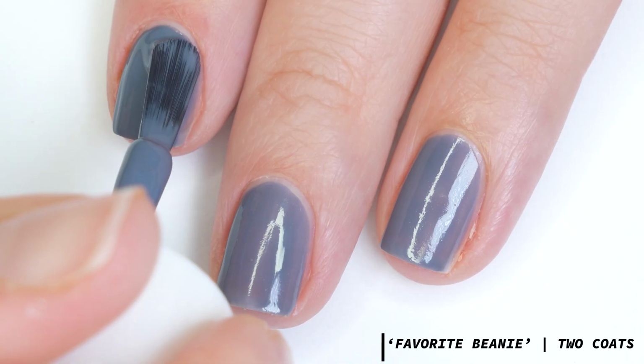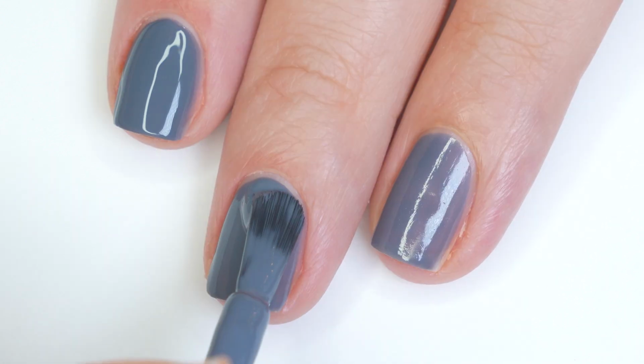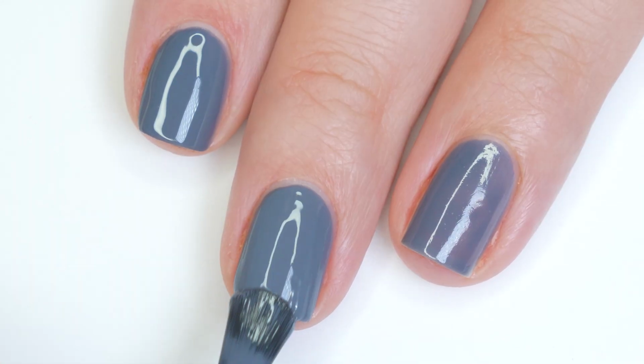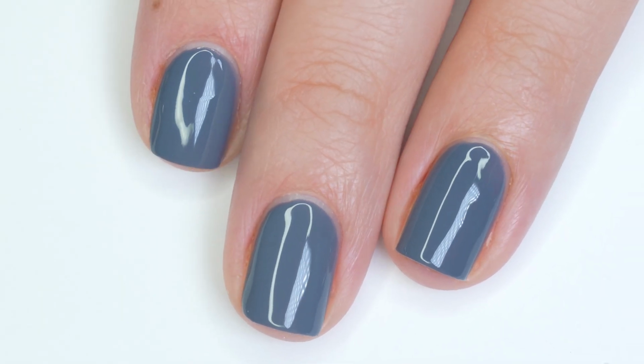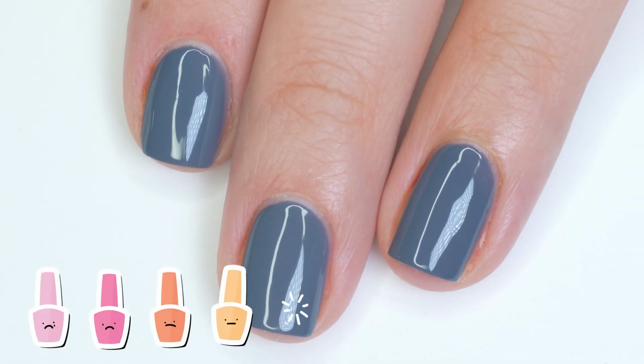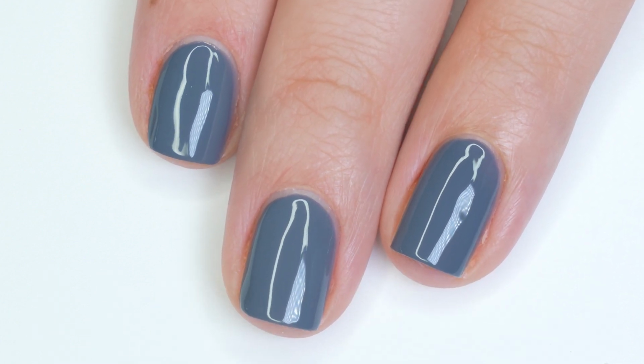It dries so glossy. Obviously you always want to apply a top coat, but it just has such a gorgeous creamy finish and this color is just so perfect. And it reminds me of a cloudy fall day, which is the best. So 10 out of 10 Jaunty bottles for Favorite Beanie.